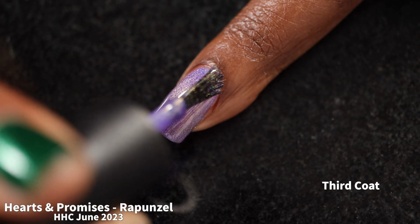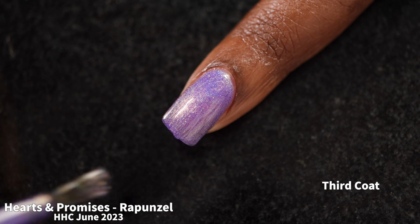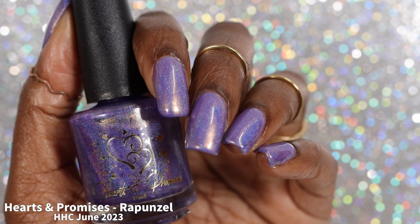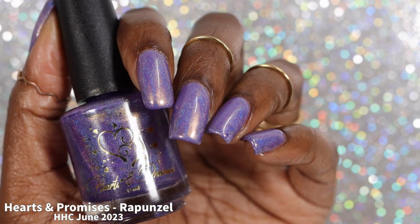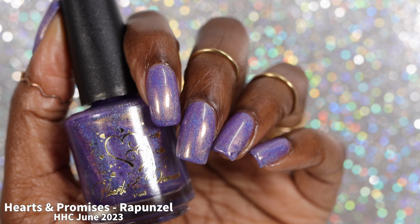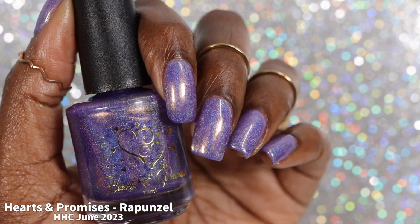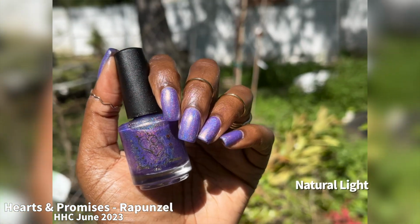Loved it. This one does start off a little bit sheer, so you will need to build it up to get the most opacity, but this did build up perfectly for me in 3 coats. In low light situations, that shimmer is going to give this polish a very metallic look on the nail, and of course in brighter lighting you're going to get like boom, holographic, which I always appreciate.